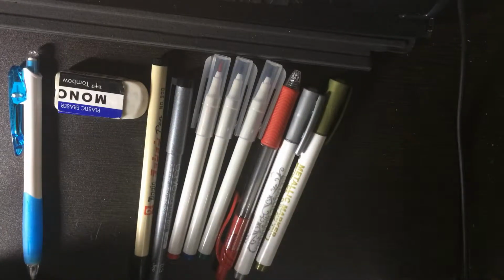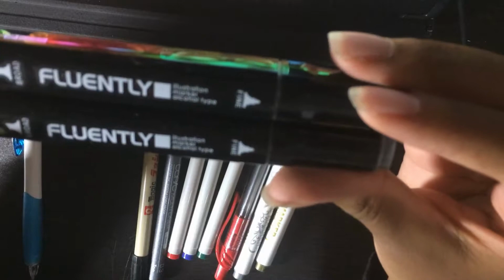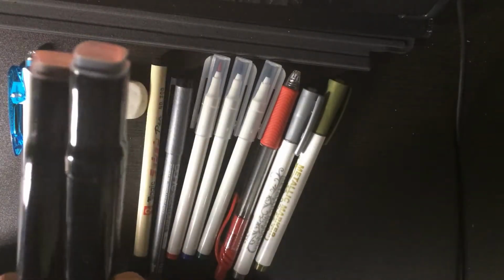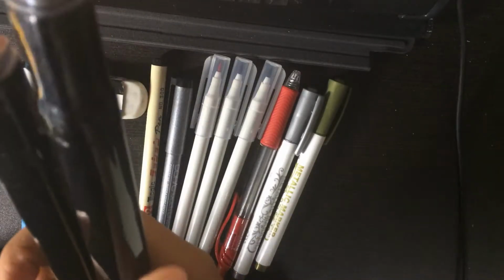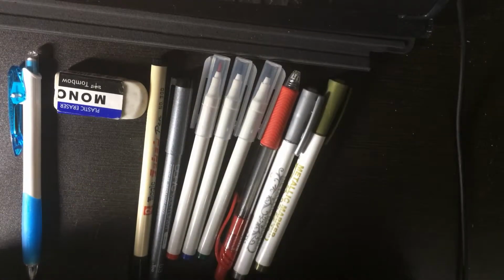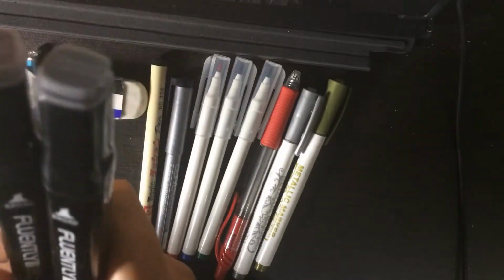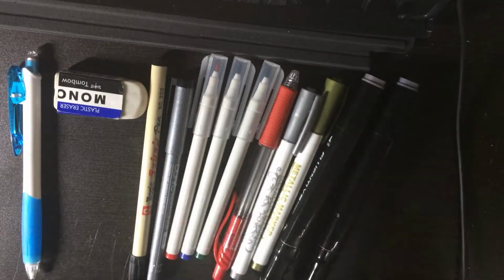And then I got these Copic knockoffs. I just thought I'd pick them up because I wanted to add skin tone to a couple of my concepts, but these are so dark. I did a test and it came out really dark, so it's kind of useless because you can't even see the black pen over it. So I think I'm gonna go back and see if they have a lighter color, but if not, then I don't know. These are kind of useless, but I got them anyway. Again, they'll be handy. So yeah.